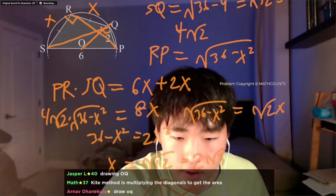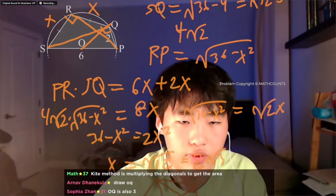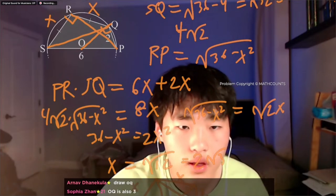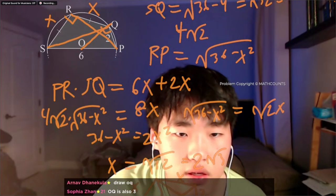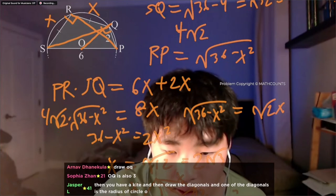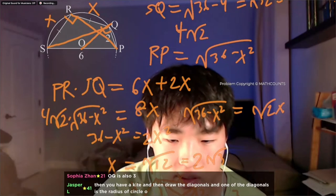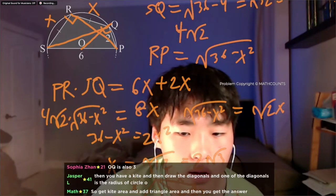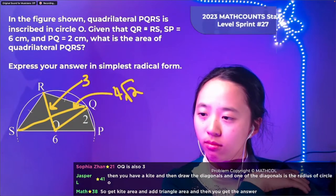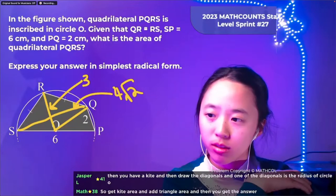Wait, this is 3, 3, 3, 3, 2x, x. And because this is a kite, this side length is 3. Wait, is it this angle? Am I drawing the right diagonal? Is it OQ, right? Yeah, OQ. Okay.